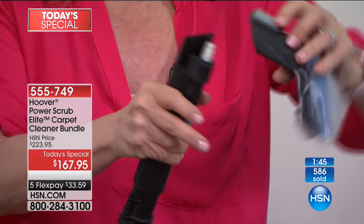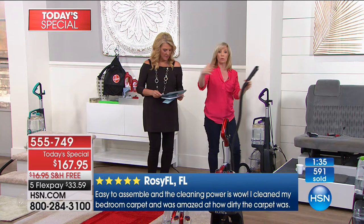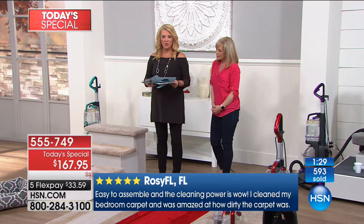And by the way, if you have really thick gunky gross stuff, take it off and then you can suction it up right through there. But brand new 8-foot hose. That's awesome. So it's 2 feet longer than our original hose. Brand new, so exciting. And guys, I have 3 pages full of 5-star customer reviews on the original model.